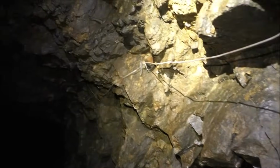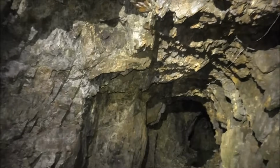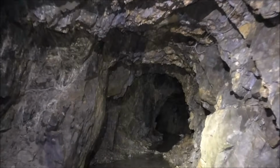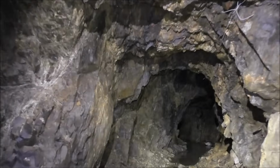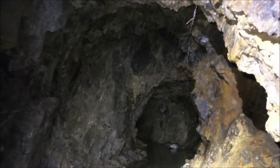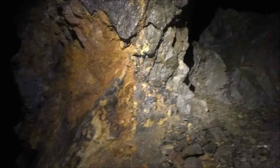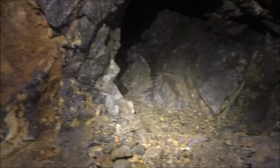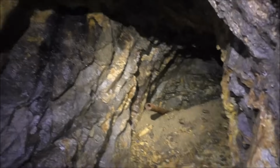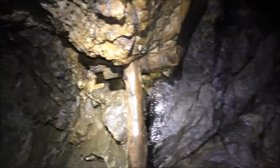So this mine here was a silver mine, and shut down in 1931 because the price of silver was really low then. So there's probably quite a bit of silver left in here. And some mining companies have been talking about firing it back up, but obviously with the location here, it'd be very difficult to do that. When you've got to get a helicopter into a mine.